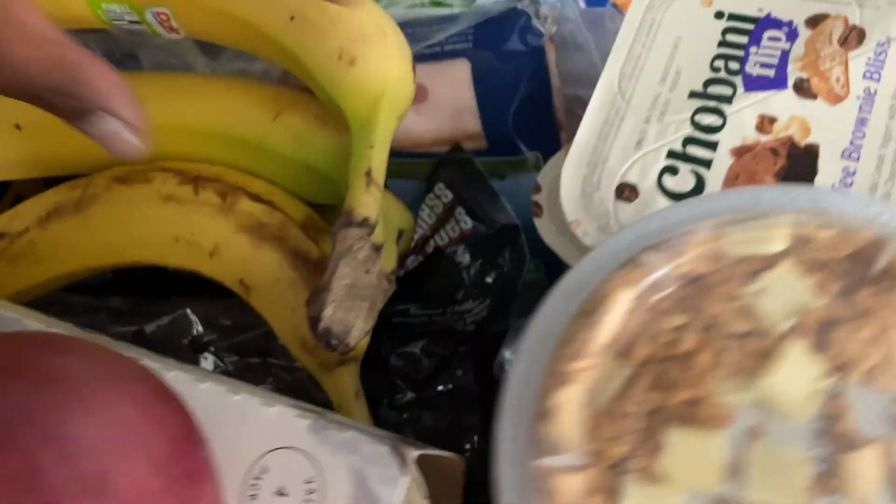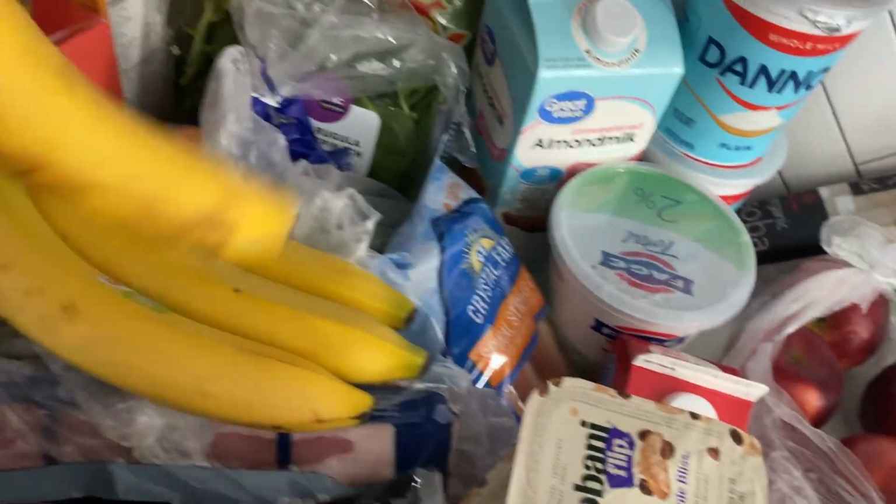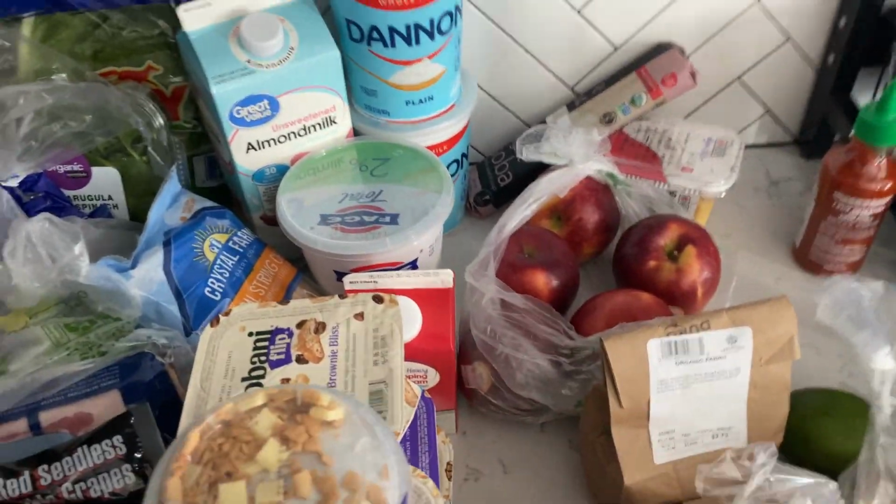There you go. We also got some bananas. This is my bananas for the next couple days. This is my banana for today. I'm gonna eat that. Is anybody else like that, where they buy bananas for the rest of the week and then they buy 1 banana for the next day? Is that just a single me thing?